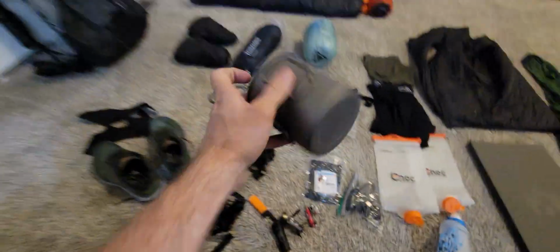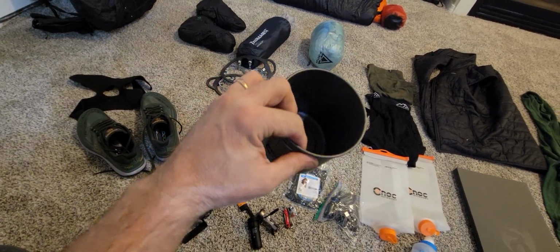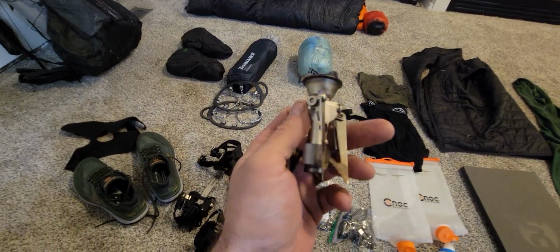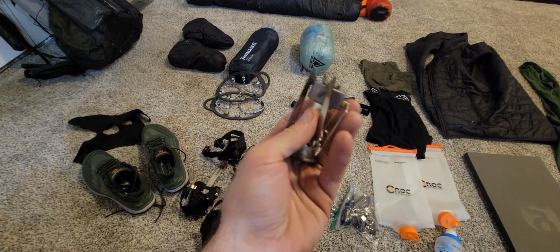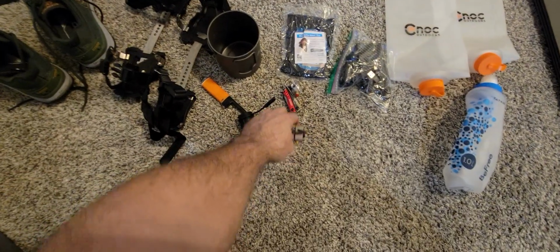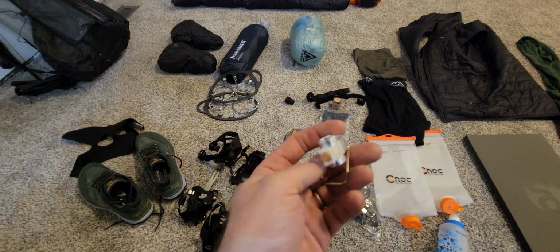But yeah, for my cook system, I'm running the Toaks titanium 750 ml. I got an MSR Pocket Rocket stove, which is really cool because I've had this since 2016 when I started the PCT down at Campo and did 100 miles and kind of learned about this whole crazy culture of hiking.